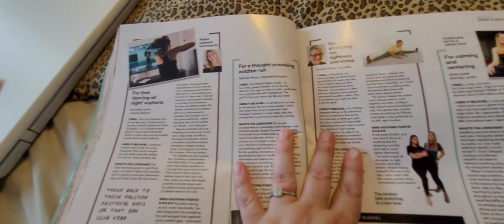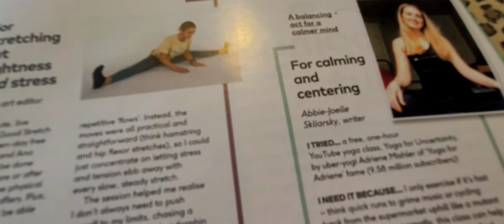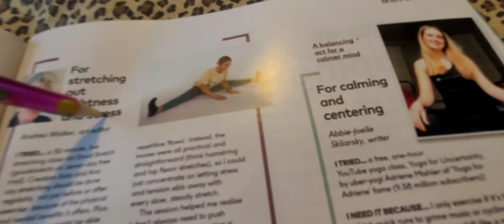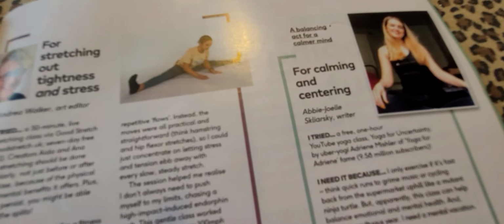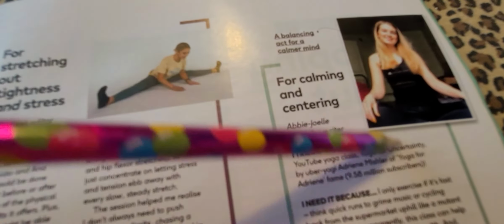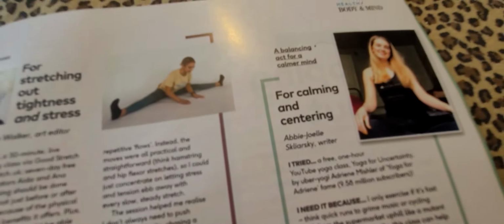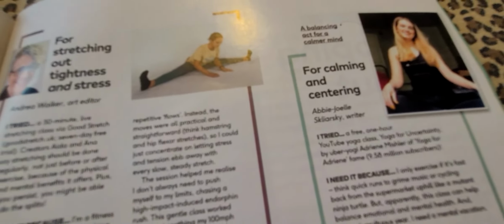All different exercises here. Oh look, there's one here that says for calming and centering. Okay, oh there's one here for stretching out the tightness and stress. I need to do some of this stuff, like stretches, not only for exercise purposes and weight and stuff, but also just for mental health. It's really great to do exercise and stretches and meditation and stuff.